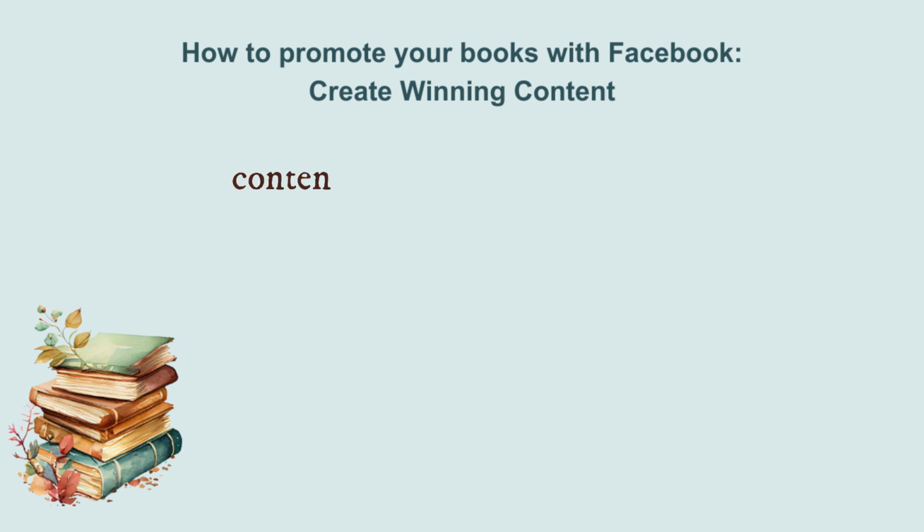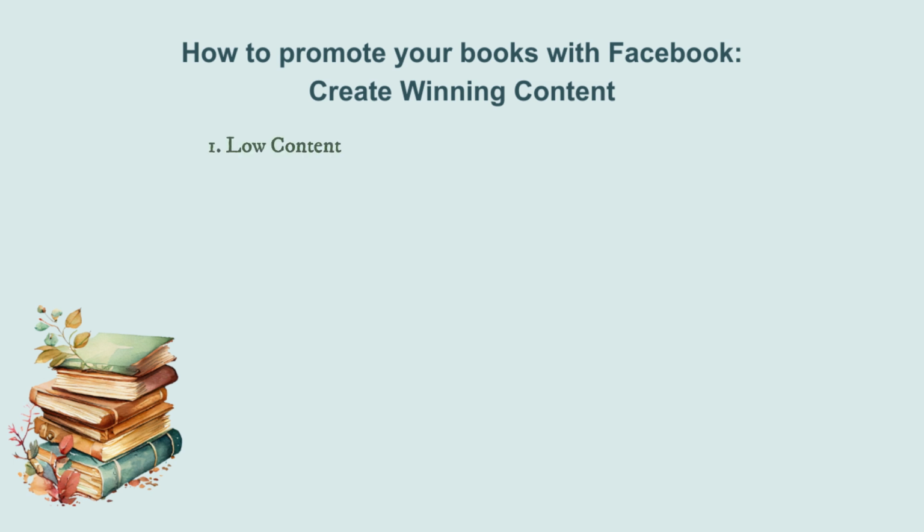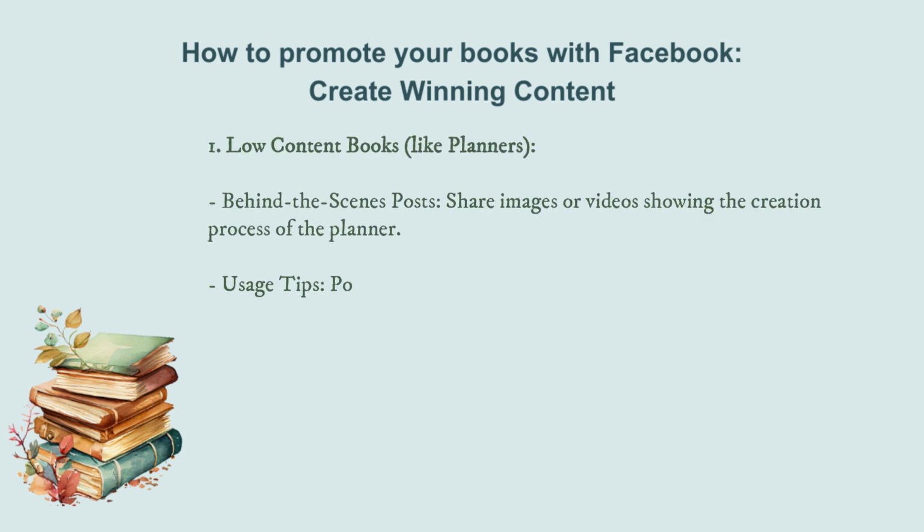So I want to give you some examples for 3 types of books. Low content books like planners, non-fiction books, and children's picture books. And here are some examples of what you could post for each type of book. Let's start with low content books, for example, planners.